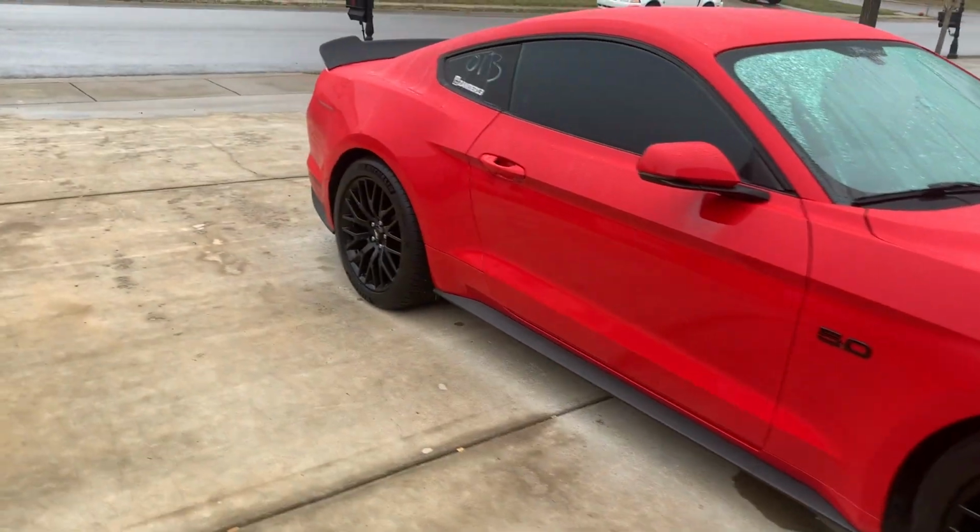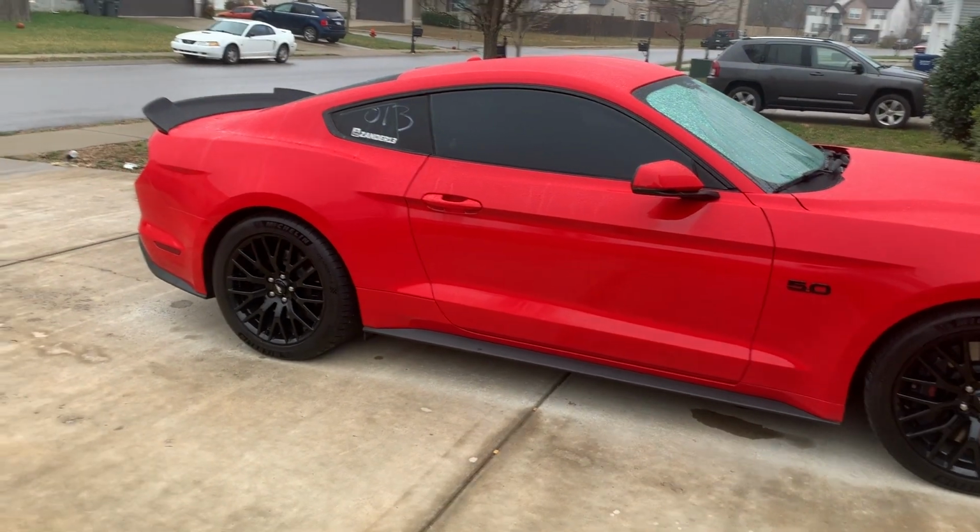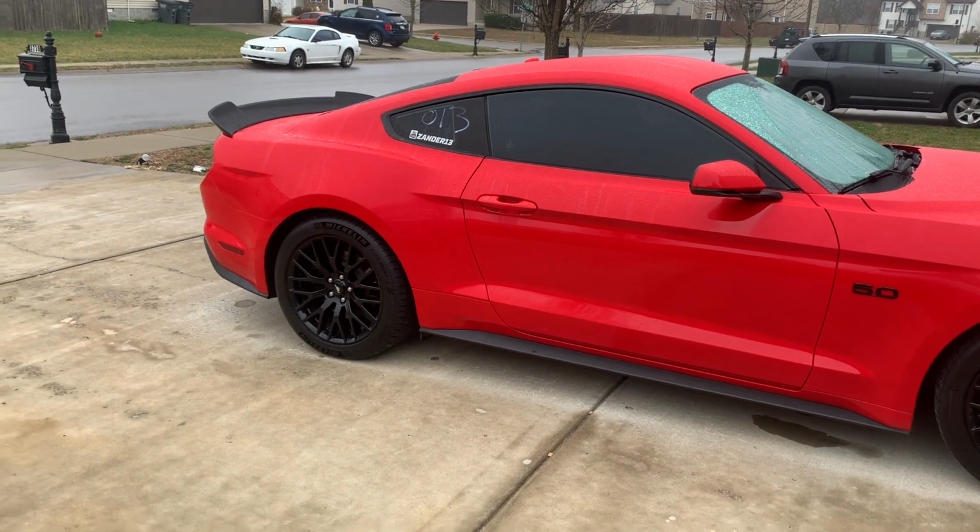All right, we're here. Day number 2, nasty outside. Hate that it's raining, but we're gonna go pick up the wheels and tires.